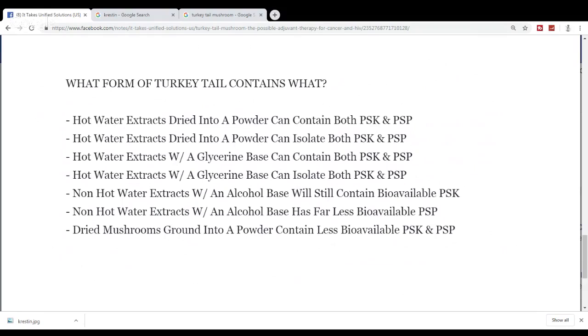The dried mushrooms ground into a powder are a far more inferior product to the extract. This would be like the difference between hay and hemp. You know what I'm saying? Hemp being the hot water extract dried into a powder, and the hay being the dried mushroom. If you feed your animals hay, they'll survive. It'll get them through. But if you want them to be robust, you give them a more robust feed. So let's say I give them hemp or nettles or something like that. These have been shown to be a superior feed to hay. If I have it available to me at the same price as the hay, I should give my animals a superior feed. I should do the same thing for myself when it comes to medicine.